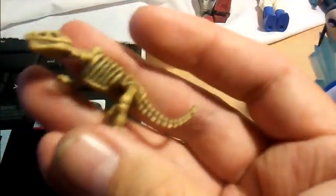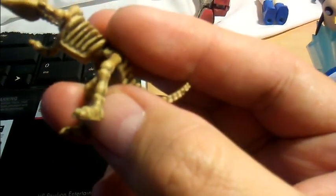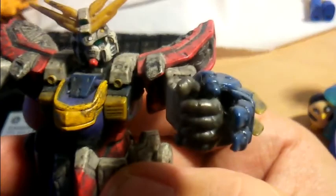This is a little dinosaur, the Tyrannosaurus Rex, I think. Or just a reptile. Let me see the lace. This one's cool. I don't know if it's Gundam. This has cool articulation. I don't know what series this guy's from, but there's some articulation. Let's see what it looks like. Can't really see his face. There it goes.